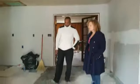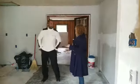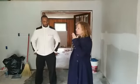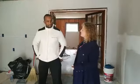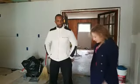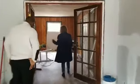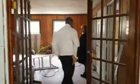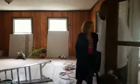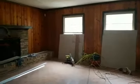Gotcha. So your plan is, are you going to stage this one, do you think? Are we? I don't know. Yeah, I think so. So, I mean, what's interesting about this one is that you've got so many living spaces. So you've got basically your living room, your kitchen, your eat-in kitchen, and then as you come back here, you've got what could be basically the family room, and you've got the fireplace, which is sweet. And then you've got this additional room that we aren't even sure about. I mean, it's a multi-purpose room. It could be used in a number of ways.